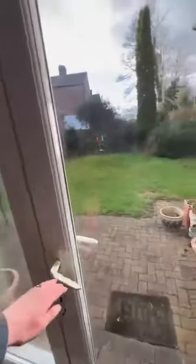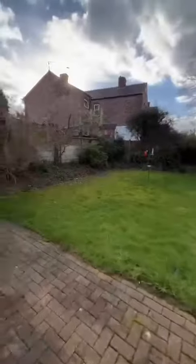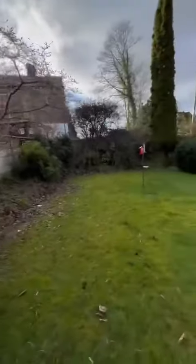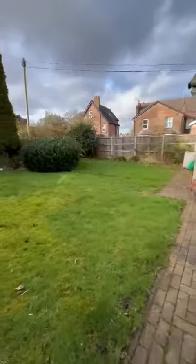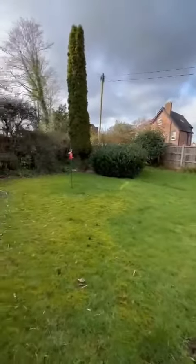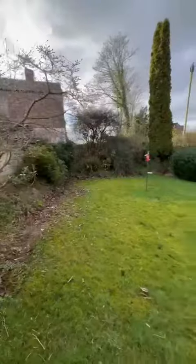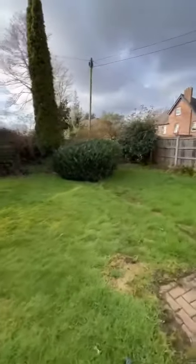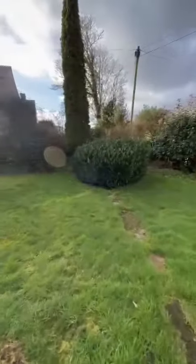To the rear of the property, a true gem. This is lovely, beautifully presented, mature garden, laid to lawn, grass, paving, and mature plants. Would be ideal for someone looking to downsize but staying with easy access of local amenities.